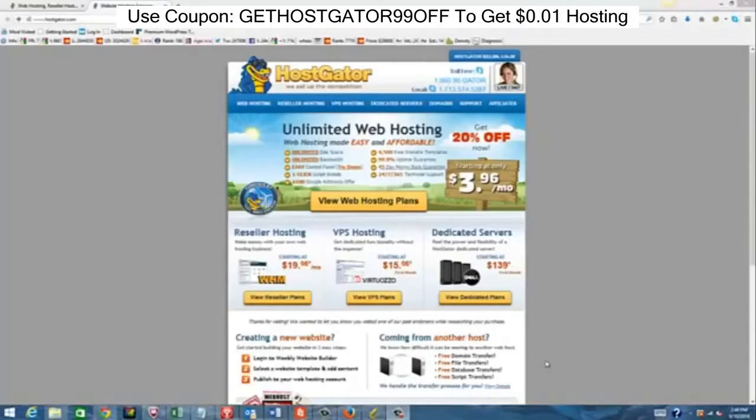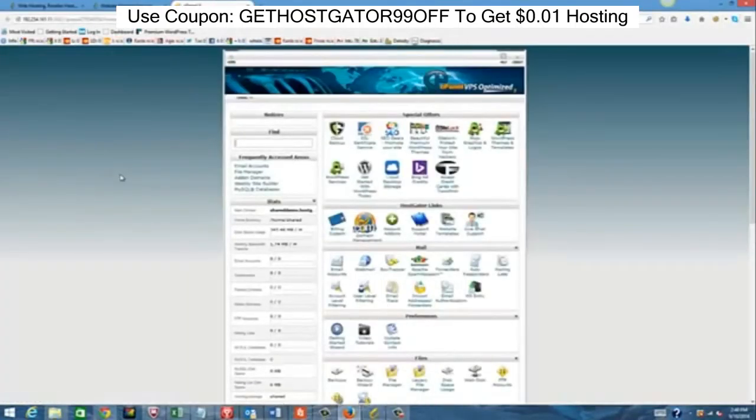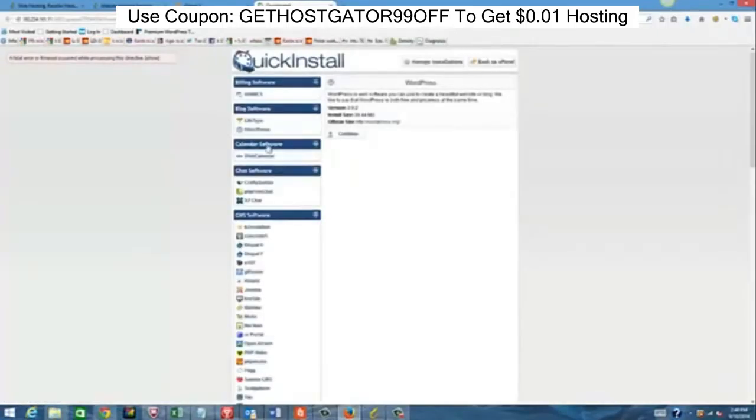The other thing you should know is that, like a lot of hosts these days, they use what's called cPanel, or control panel. It's very simple. It looks a little daunting when you're in here, but basically, let's say you want to install WordPress. You just go to Get Started with WordPress Today. It's going to take you to their quick install system, and you would hit Continue.